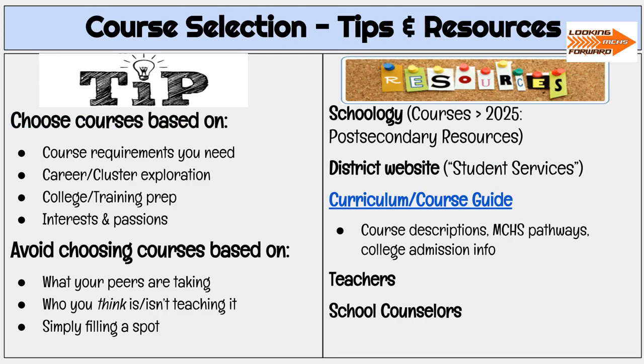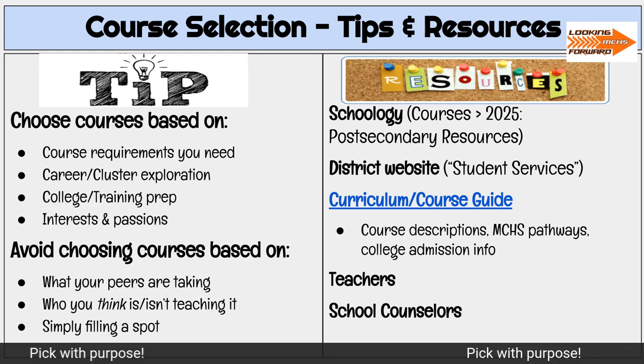So here are just some tips and places to go to with any questions you have throughout this process. One, we want you guys picking classes based on what you're interested in, whether that's a career focus or just any interest or passion you have, or maybe there's classes that are helping you prepare for what's next for you after high school, or maybe something required for you to take, as well as what's required in high school for you to get your high school diploma.